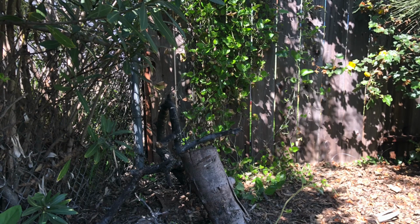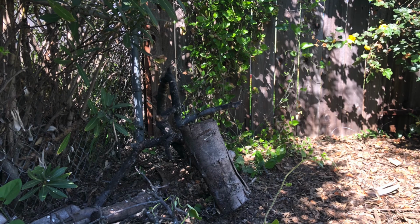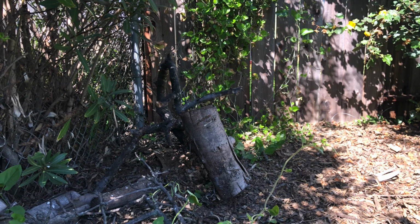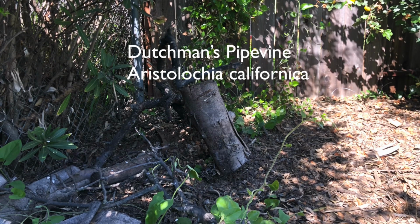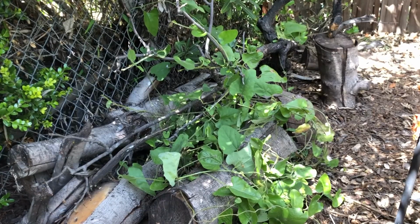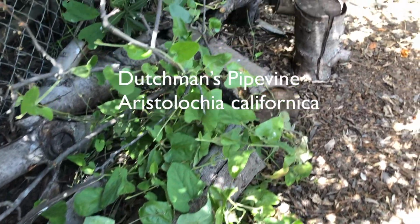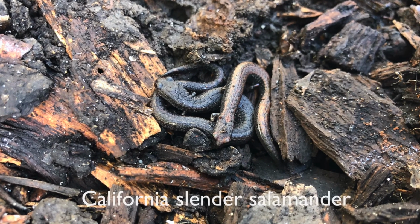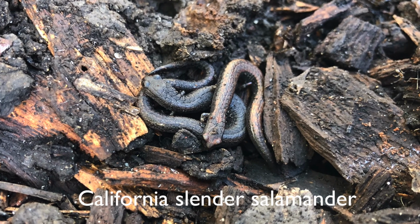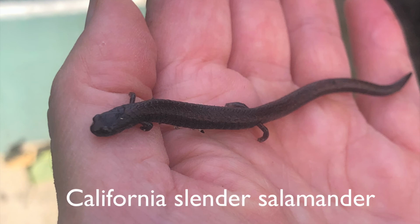In a shady, hidden corner, I'm working sort of on a brush pile with logs that I have half buried in the soil, and I'm getting my Dutchman's pipevine to scramble over the logs and the branches. The idea is to offer hiding places for insects and other small animals and foraging for birds. And I wasn't disappointed. Under one of the logs, I found these adorable California slender salamanders. They almost look like little snakes with tiny legs.